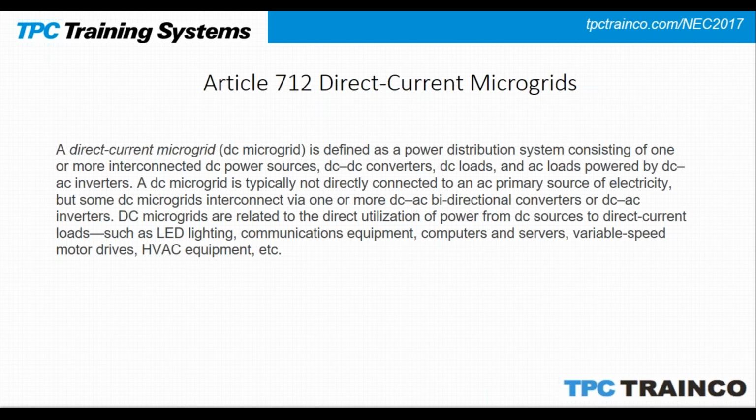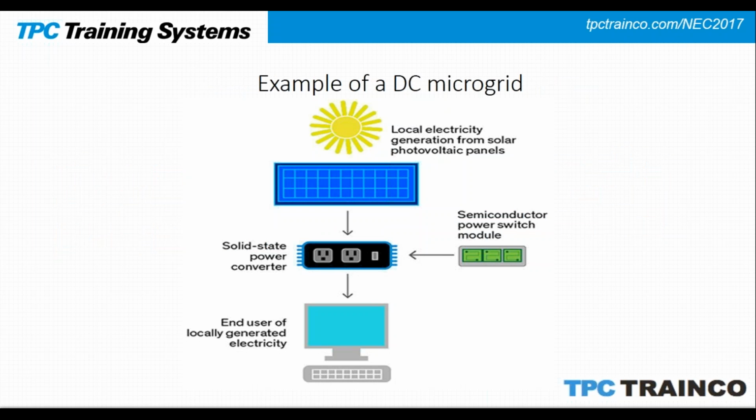So here you could see that we could be supplying things like LED lighting, our IT equipment, basically, whatever the capability of that DC microgrid is, we could have utilization equipment being supplied by this DC microgrid. And here's an example. We have, of course, a photovoltaic system, and then we're coming in to whatever we're going to use that electricity for.